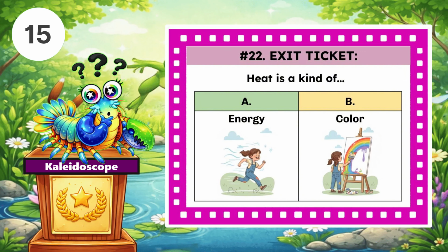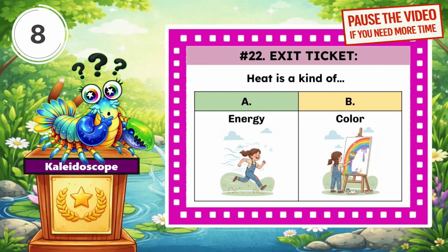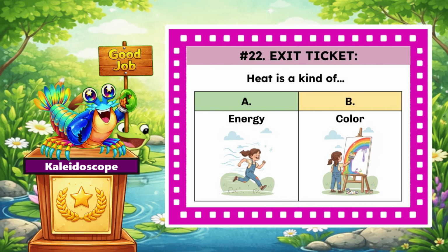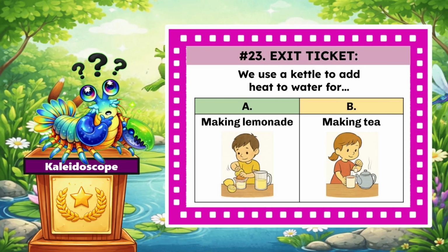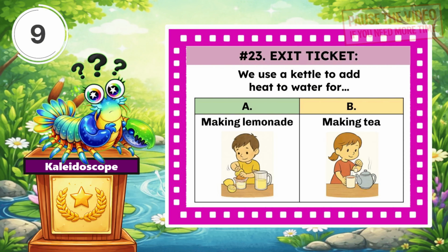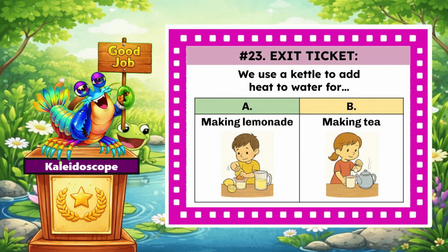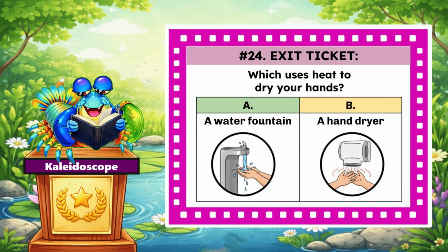Heat is a kind of... and the correct answer is letter A, energy. We use a kettle to add heat to water for... And the correct answer is letter B, making tea, which uses heat to dry your hands.